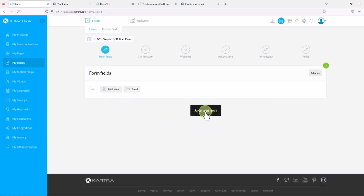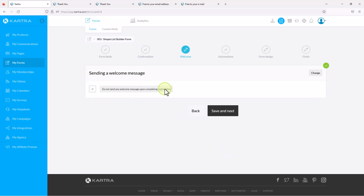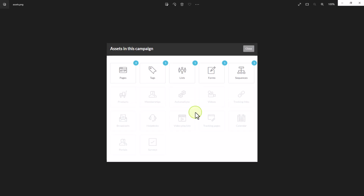Collects the first name and email, good. Success page is the thank you page. Okay, so there is no welcome email sent upon completing of the registration. So far we have visited the pages, the tag, the list, the form, and we're still waiting for the sequences to be activated.